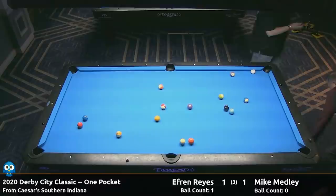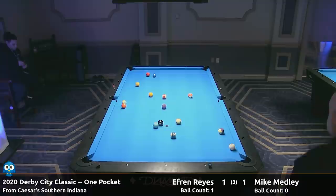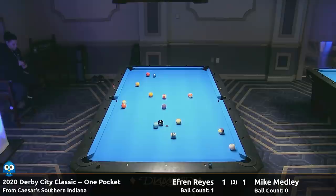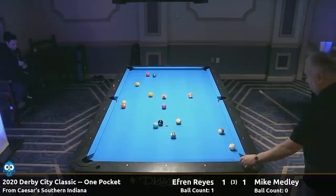Now we'll see if Mike wants to get in this upper left-hand corner, lower left-hand corner on your screen right now, but on Efren's side, yeah, upper left if you're looking at it now. And see if he can get that 12 where it's not bankable. Get it covered up some kind of way. He's a little worried about that 7-8 combination.